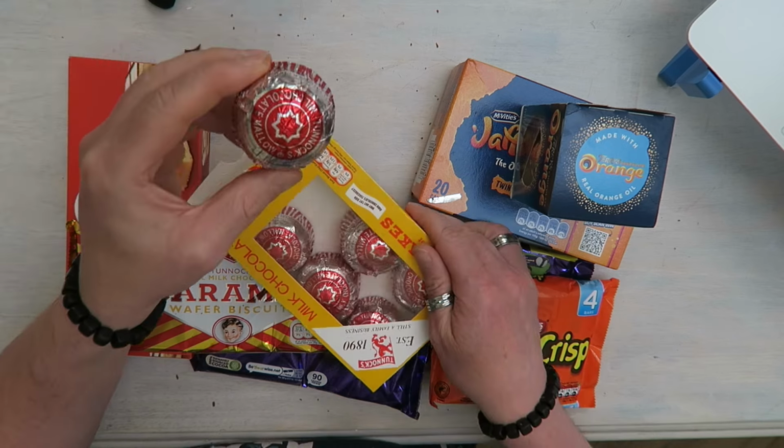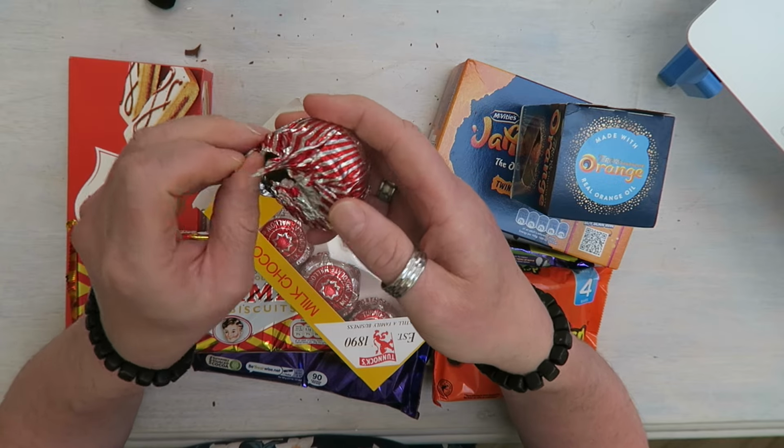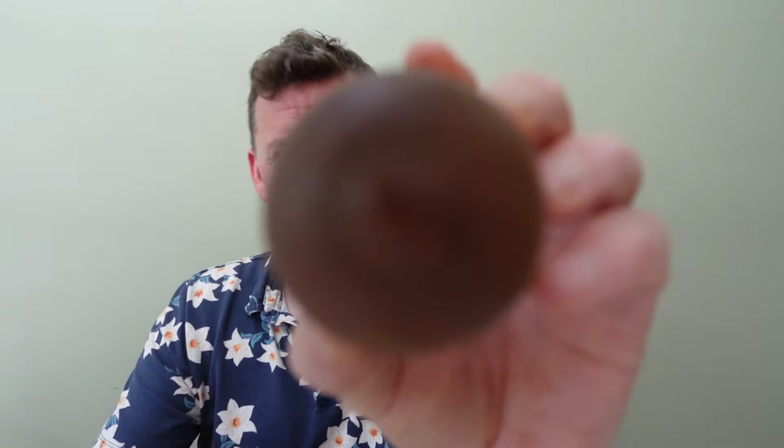So, let's open it. Let that focus. Still hasn't quite focused, has it? There you go. So, without further ado, let's have a bite.